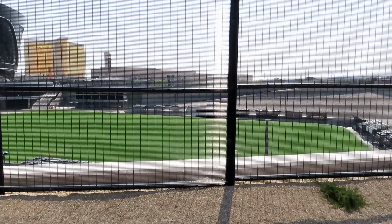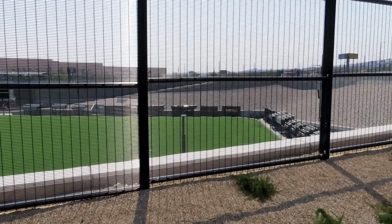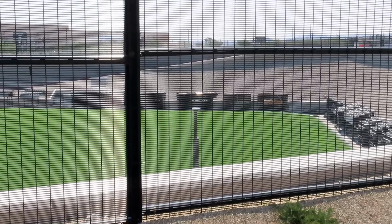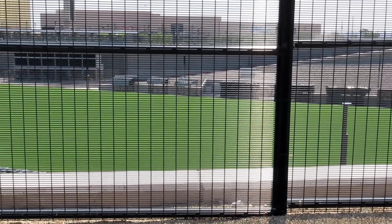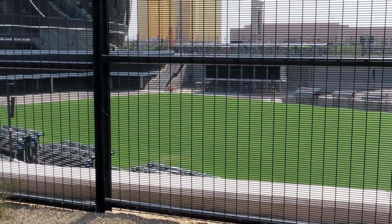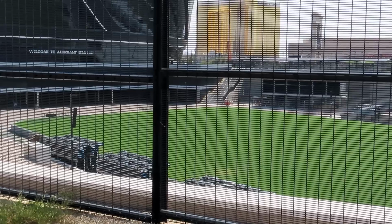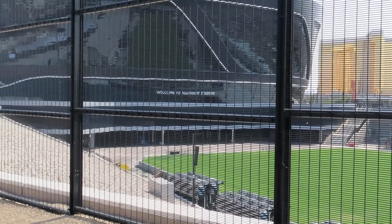Do they play soccer on this real grass, or are they going to use the turf? So I'm just curious if they're going to roll this in for the soccer game. Any soccer fans, let us know. Do they always play on real grass, or is it turf, or it doesn't matter? Just wondering.